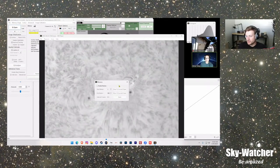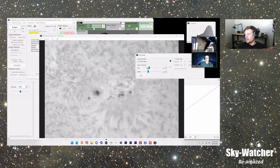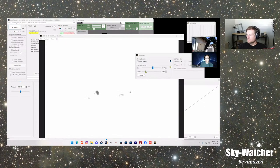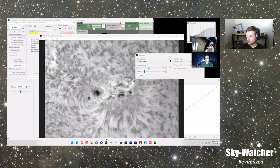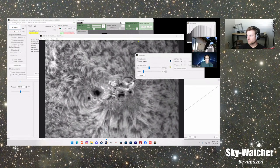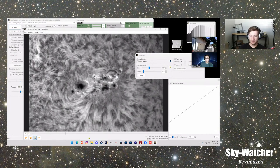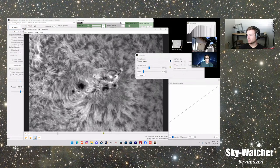We keep clicking on the same thing. There it is. So this is the one that we're going to go with. Again, I'm just upping the contrast so we can see what's going on a bit better. Out of all of these frames you see here, we only need the ones that are really good in order to create a really nice image.